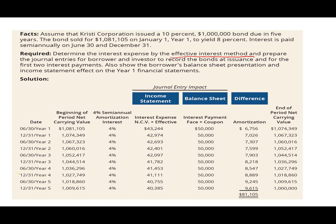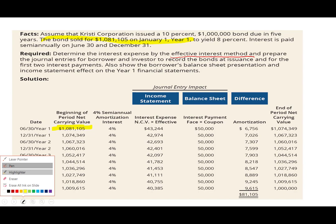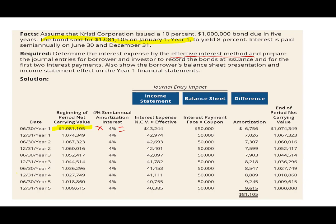Okay. Now, how do we do the effective interest? Well, remember we issued that bond for $1,081,105, the one we were just looking at? We would take that $1,081,105 and multiply it times 4%. Where are we getting the 4%? 8% divided by 2, right? We multiply that by the market rate of interest. The market rate of interest gives me the effective interest here of $43,244. What's my buddy's name?